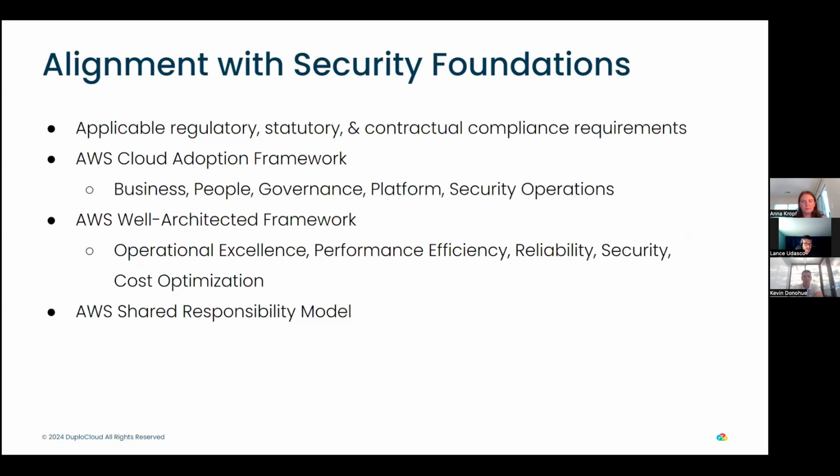Regulatory may be the bare minimum, whereas a contract with a customer may require much more, let's say, in the way of disaster recovery. Again, SLAs, better SLAs, right? Things like that. So we really have to understand the requirements from all those areas. And then as we build, we're aligning with the cloud adoption framework, the AWS Well-Architected Framework, and then the shared responsibility model. That is an important point.